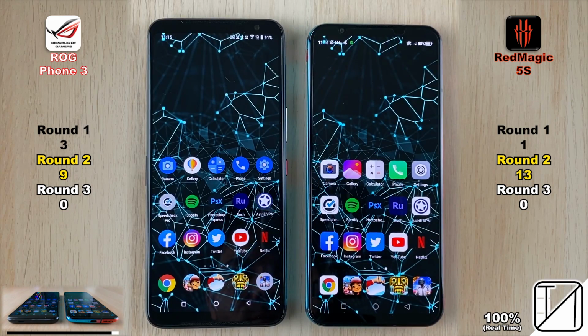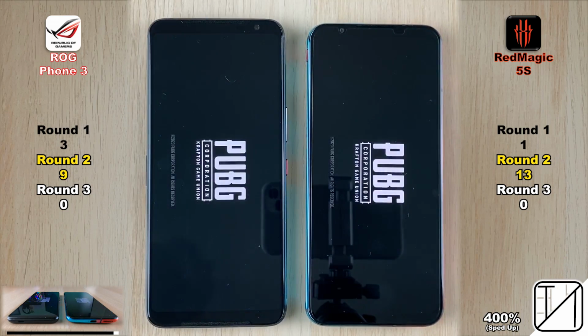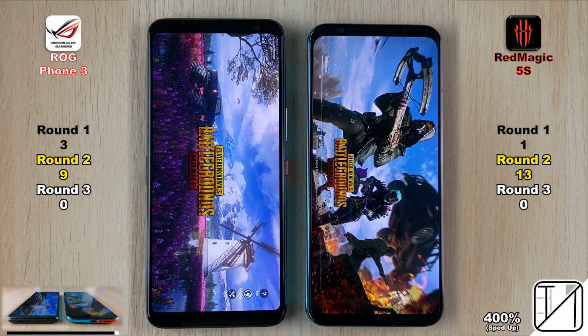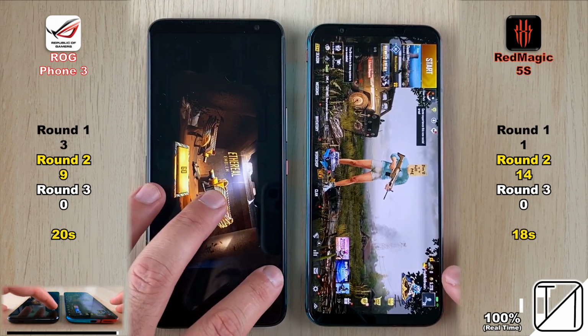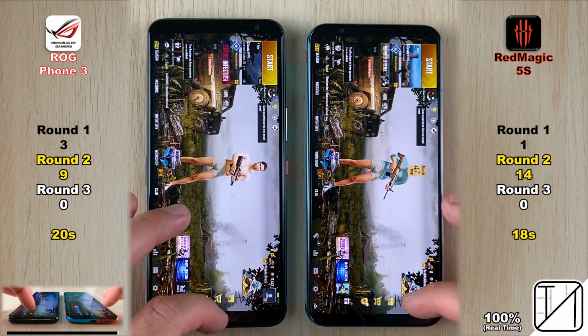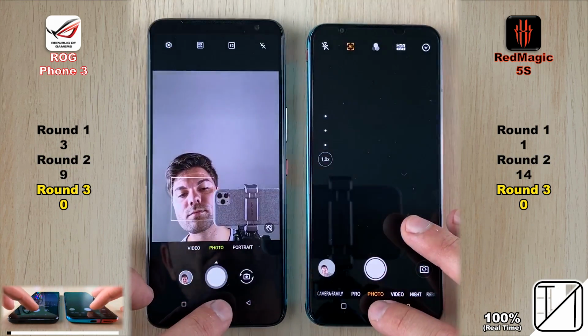We have one more game left, one more app out of the 20 over here, and that is indeed PUBG Mobile. It's unfortunate that it's been banned in India. Hopefully it'll be back soon. Nevertheless, the RedMagic 5S opens it up in 18 seconds as opposed to 20 seconds on the ROG Phone 3, getting it its 14th and final point in round 2 as opposed to the final 9 points on the ROG Phone 3 in round 2.